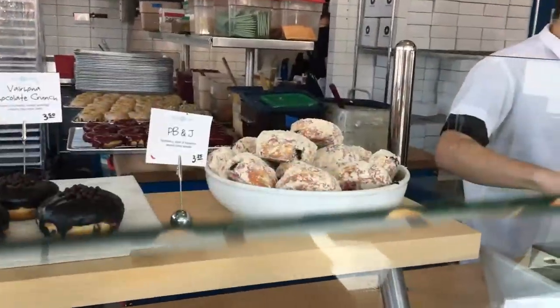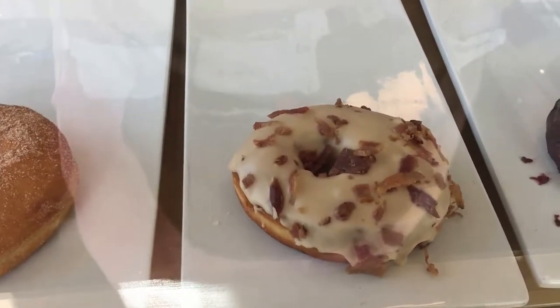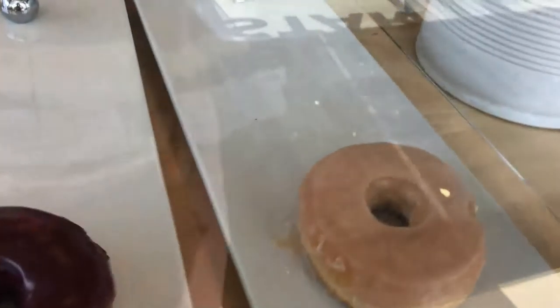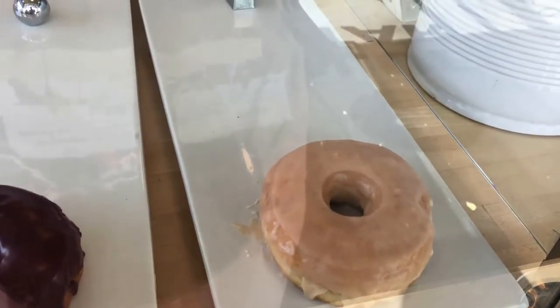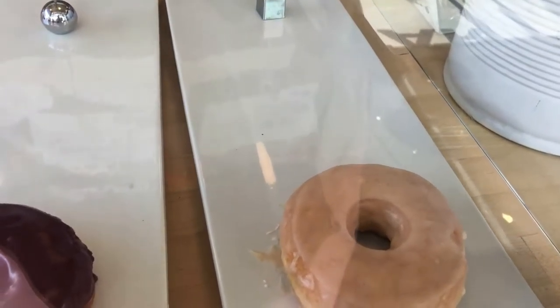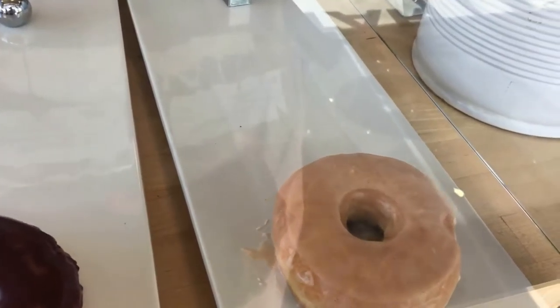Oh wow, the PB&J looks pretty good too. Oh look, you got fancy meat and bacon, a blueberry bourbon basil, and the OG, which is a simple plain donut. So there are so many choices for me to choose from, so we'll be right back with my personal choice.